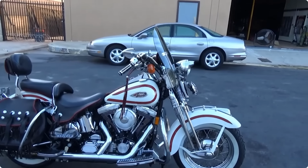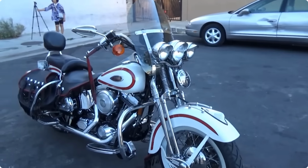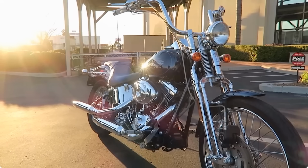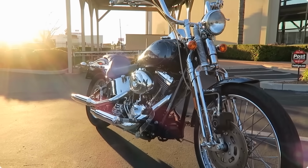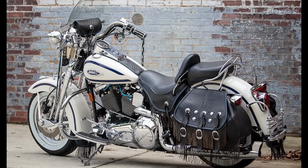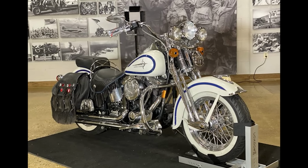Me personally, I like the FL front end better. That's the fatter, wider tire that is usually the Softail Heritage Springer with like the bags and the windshield and stuff. You know, the skinnier front end is the FXSTS, which has the narrower wheel in the front. In 1997, that's when they first launched the Heritage Softail Springer, and my gosh, that's a beautiful bike.